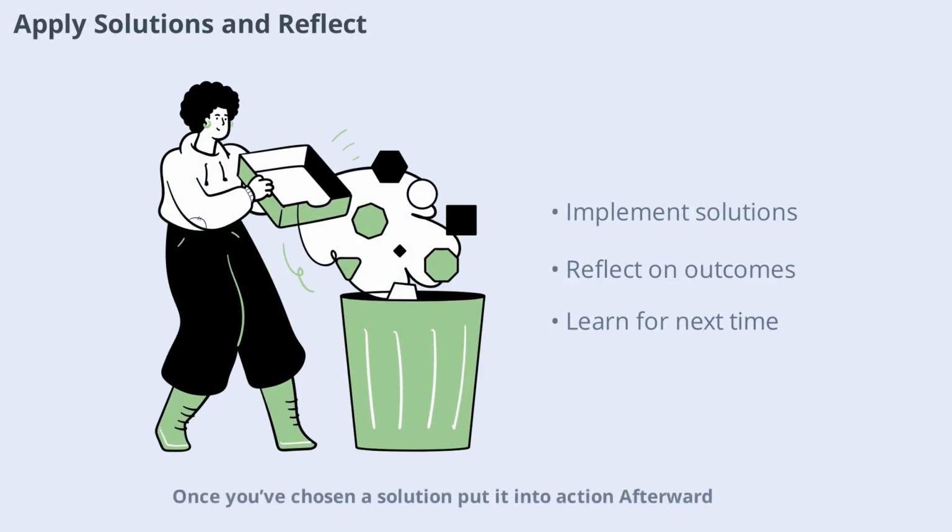Once you've chosen a solution, put it into action. Afterward, take time to reflect on what worked, what didn't, and what you learned. This reflection helps you improve your creative problem-solving skills for future challenges.